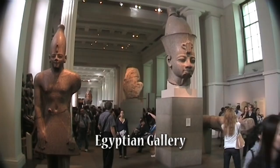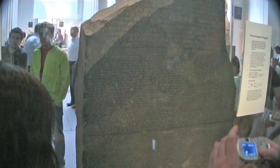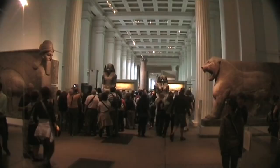The most popular gallery, by far, is the Egypt and Middle Eastern section. Entering, we are met with one of the most important archaeological finds ever, the Rosetta Stone. If it wasn't for this ancient proclamation, written in hieroglyphs, Egyptian script, and Greek, Egyptian hieroglyphs would still not be able to be read.